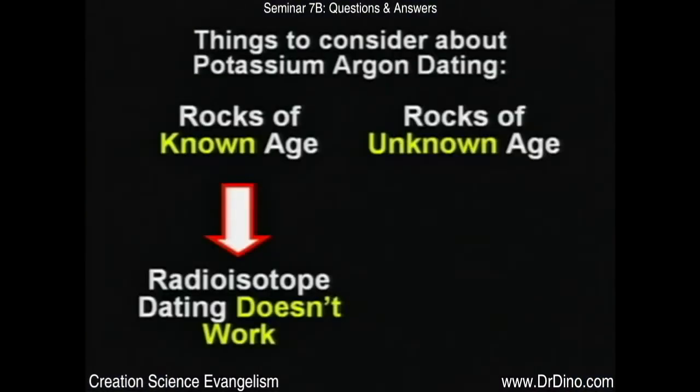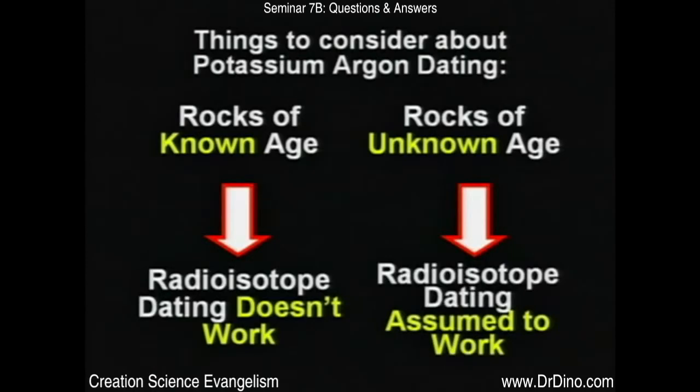So again, when you test a sample of known age, we know it doesn't work, but when you don't know the age, well then they say it works. So it just doesn't work. And I'm tired of them using our tax dollars to call that science. That is not science. That's pure imagination.